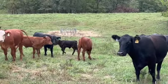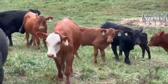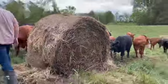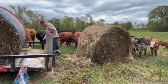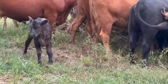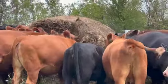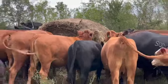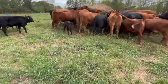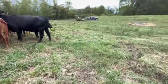Oh my goodness, that new baby's so cute. Here's your mama. She's right over there. They are going after that hay. They were hungry. There's still not much grass. Even with all the rain that we had, we just need a little bit of sun to get it to come up. Even though you do see some green, there's just not much there for them. But it'll come up.